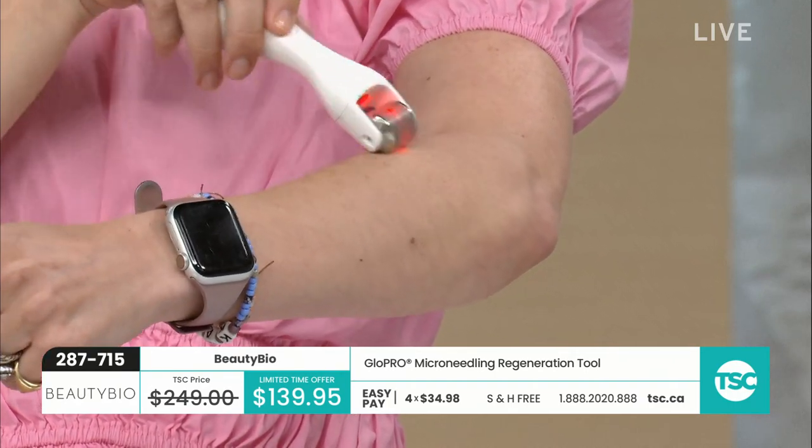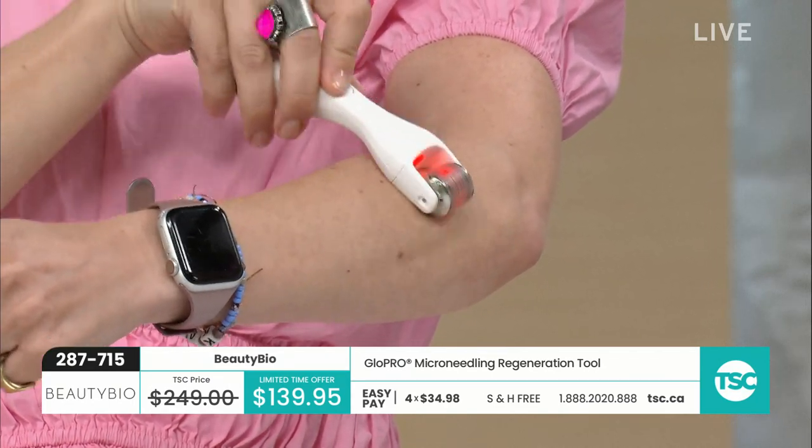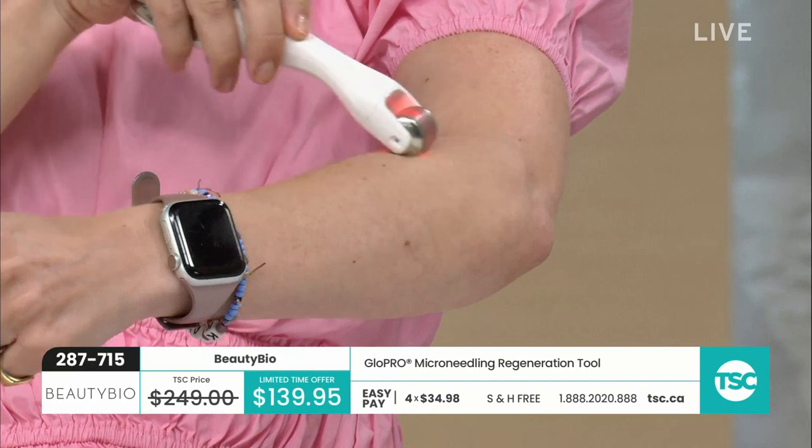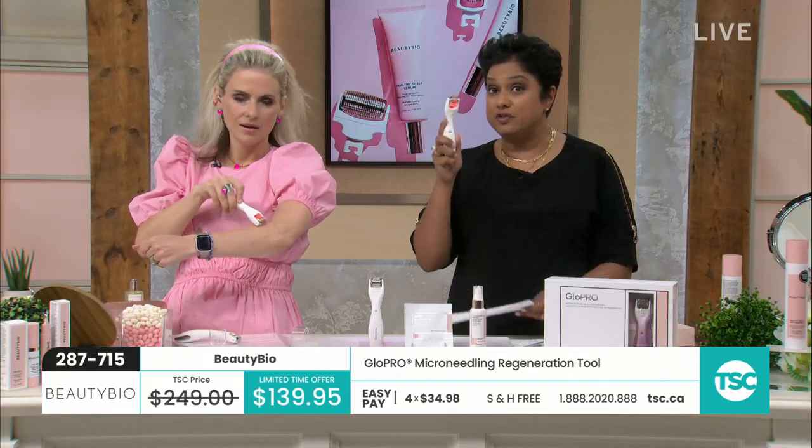But wait, in Vancouver, I found one for a single treatment anywhere from $200 to $700. And another one in Vancouver with a pen starts at $150.